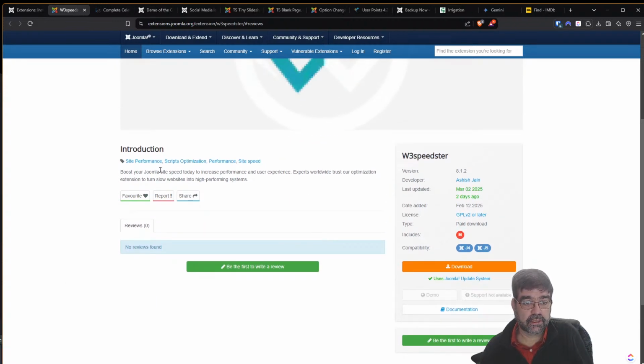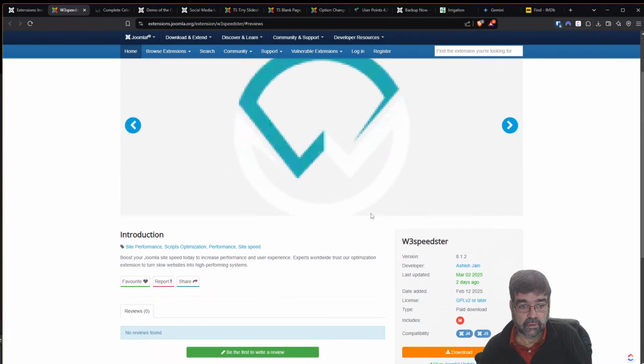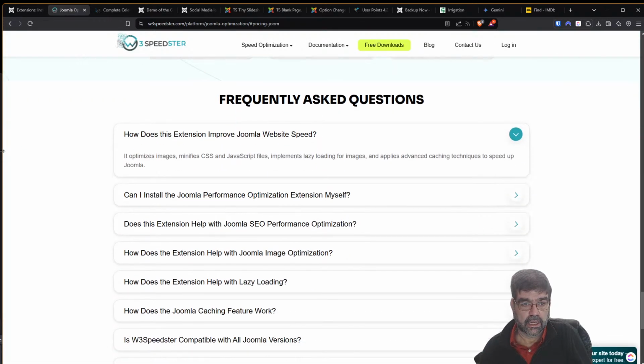Boost your Joomla site speed to date, increase performance and user experience. Experts worldwide trust our optimization extension to turn slow websites into high performing ones. It was added on February 12th. What site is this? How does this extension improve websites? Optimizes images, minifies CSS and JavaScript files.